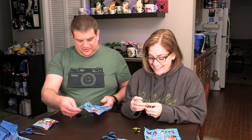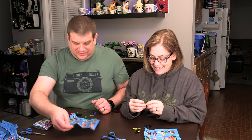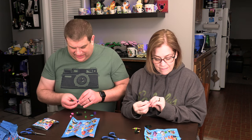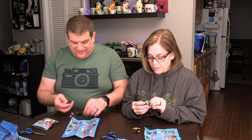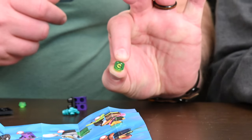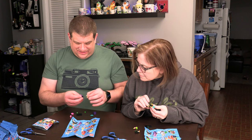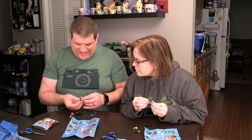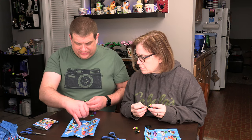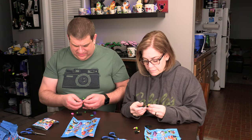All right, so I need to build her, and her thingy goes on the back. She has an extra headpiece. She has a crooked smile. It's this weird green translucent head thing, and I couldn't figure out what it was. It goes on her back. You got this one? Yeah. Oh, I like that one.